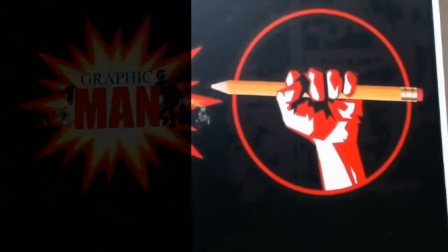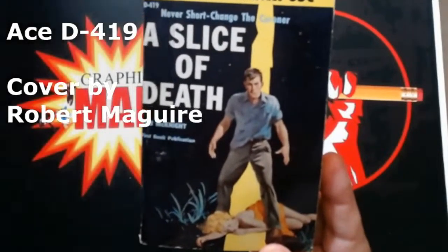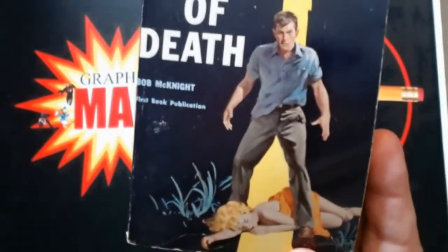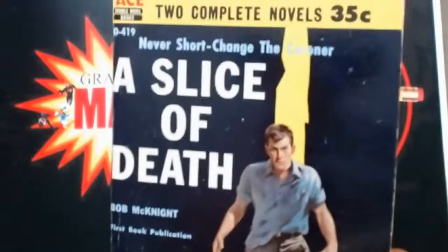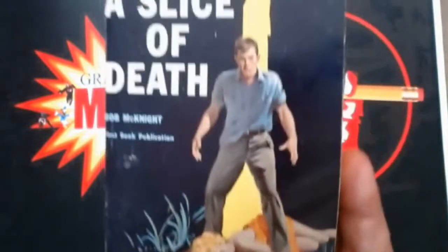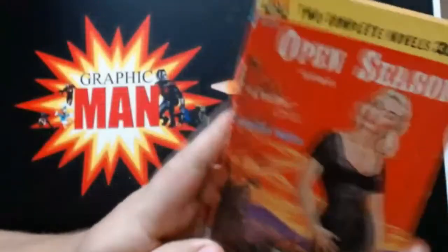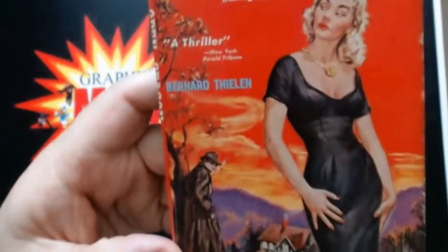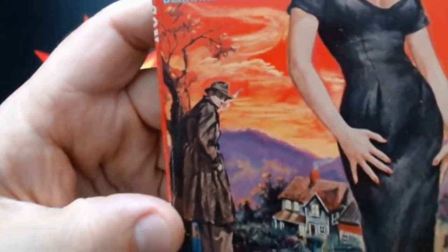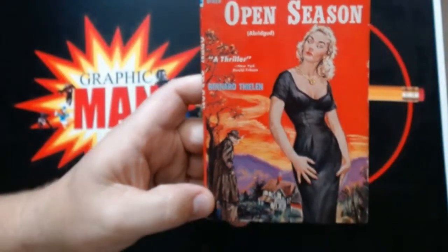And here's Ace D 419. It's not a science fiction, it's a murder mystery. Slice of Death. And there's the spine. On the flip side is Open Season. Cover by Paul Rader.